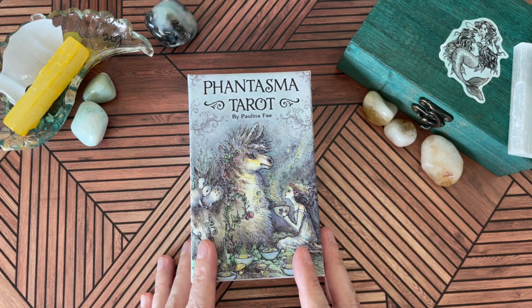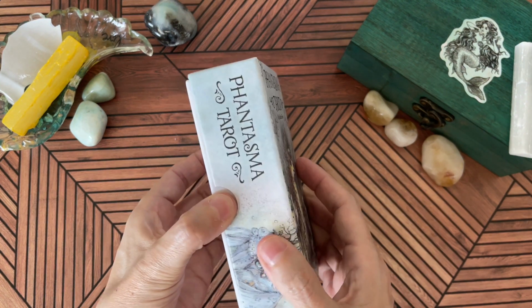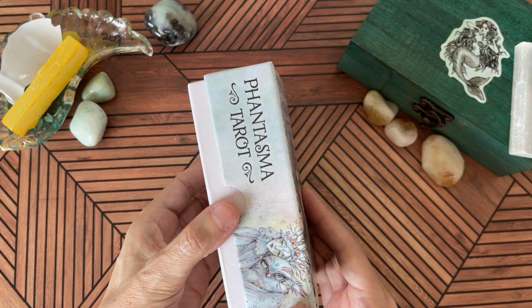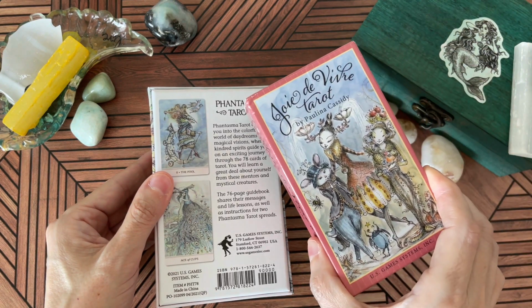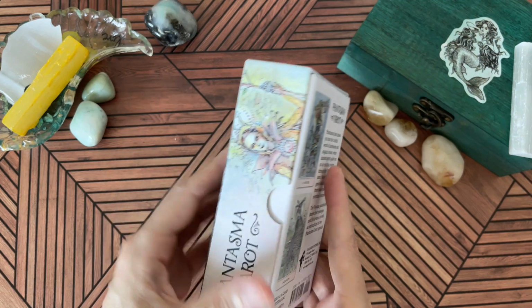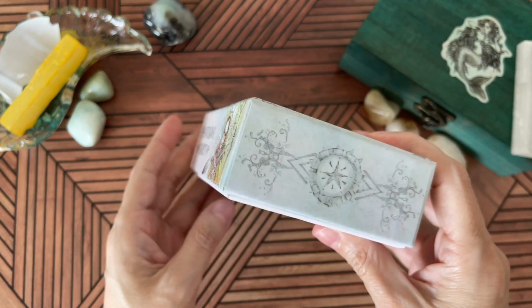I am very happy to see that this beautiful deck is in a hard two-piece box with thumb cutouts, where many of her decks, her Joie de Vivre and her Paulina Tarot, have been in these tuck boxes here. So beautiful all the way around with Paulina Fae's beautiful artwork.